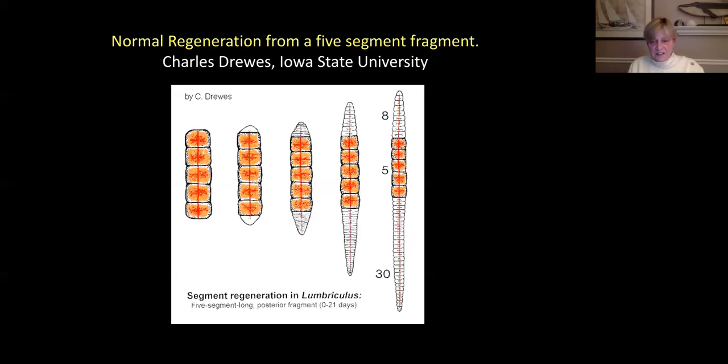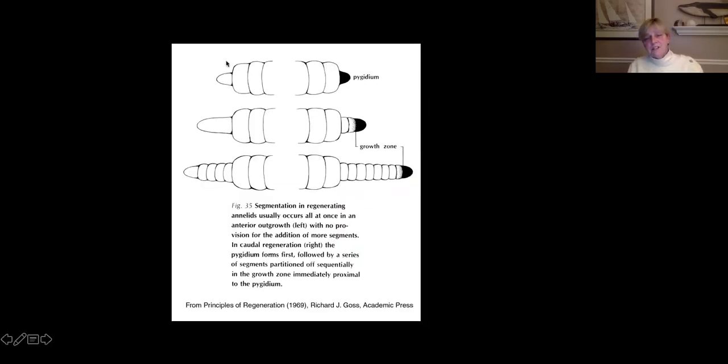There's not a lot of sex going on. And so they are, as an important member of the benthic environment, important to the food web and food source of freshwater ponds and streams. So here's the head, forms a blastema, elongates and segments that 8-segment head, and has a pygidium or growth zone from the back.